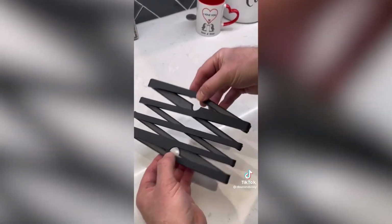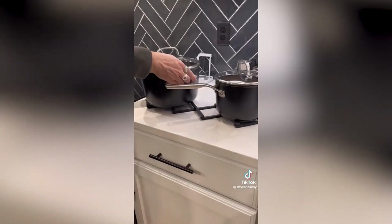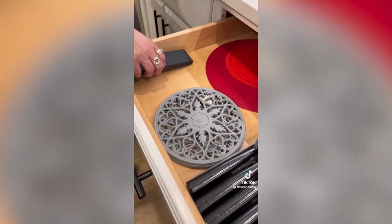Here's a great space-saving expandable trivet made from heat-resistant material. It's adjustable for one pan, two pans, baking pans, and casserole dishes. It's dishwasher-safe and folds away neatly.